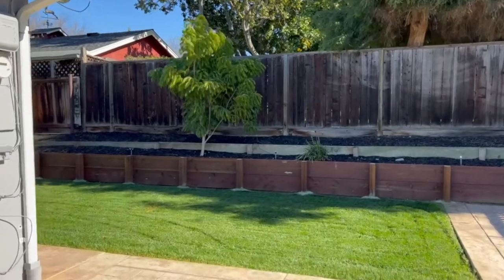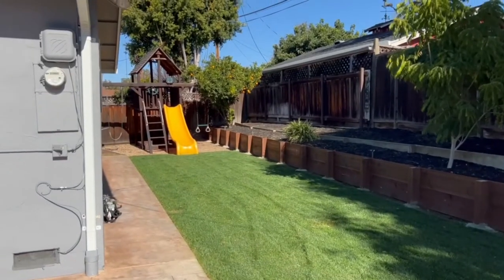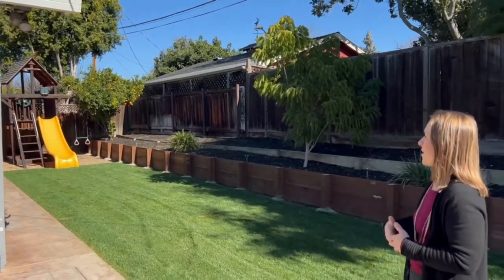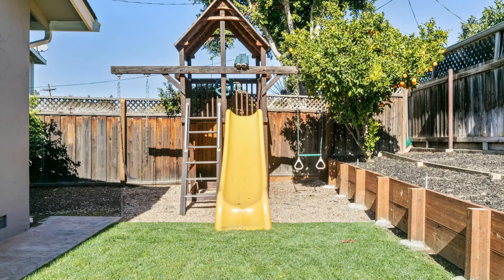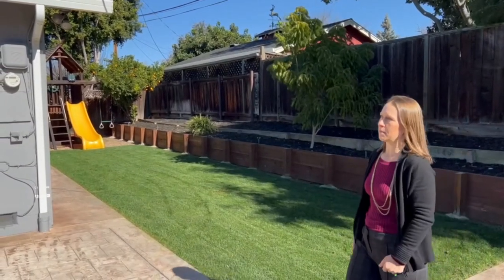And then around the corner, we have a beautiful lawn and a tiered planting bed. You could do your summer vegetables here or add some flowers, whatever you like to just spruce up your yard. And there's also a kids' play structure totally included. So if you want to enjoy the outside and have your children enjoy playing, there's great space for that.